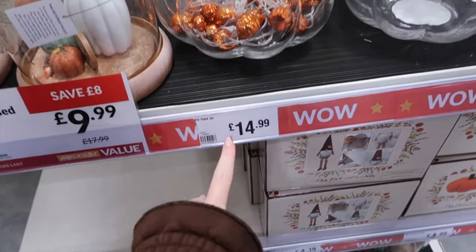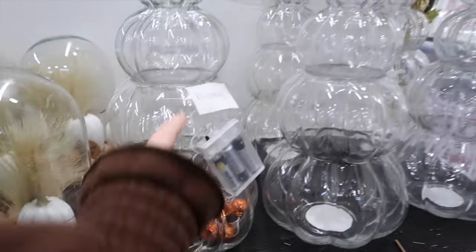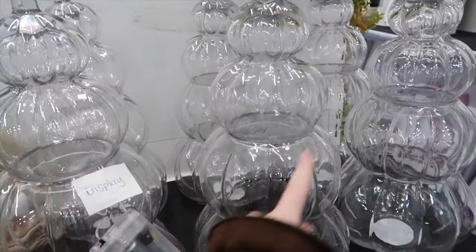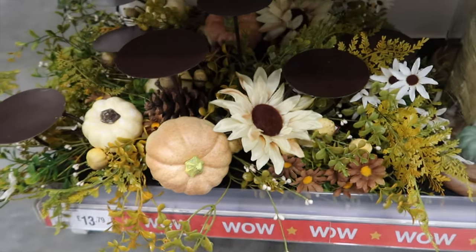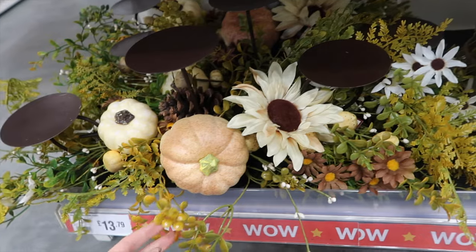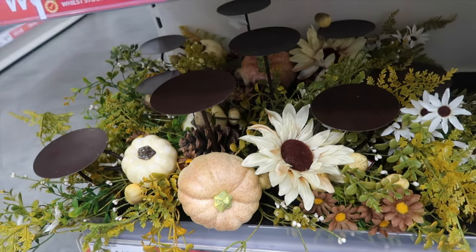Was it £40? You have to buy the light separately. Yeah, I think it says display look. So I think it'd look cute with them wrapped all the way up, like little twinkly ones. Look at this, it's like a table runner. This would be good if we actually celebrated Thanksgiving or something. Do you know what I mean? Yeah, to have a nice table runner.